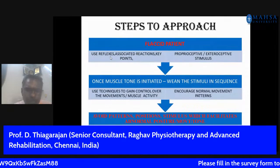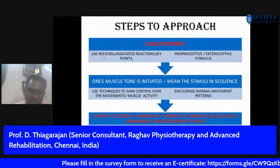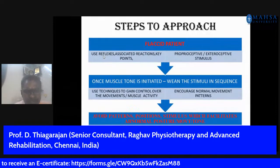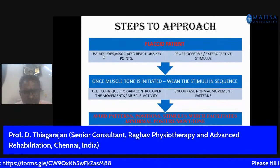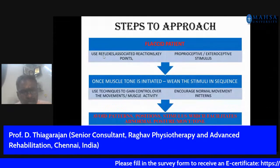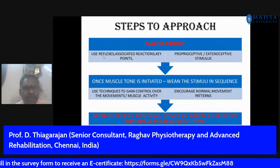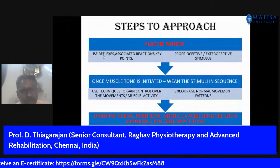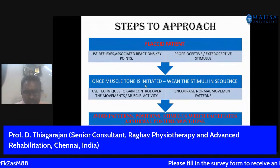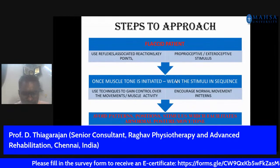If you use an eclectic approach, as per the eclectic approach, we can use reflexes, primitive reflexes, postural reflexes, associated reactions, etc. These reflexes and reactions will initiate muscle contraction. It will initiate movement in an acute case within 3 sessions or 5 sessions. You will find a significant difference, even a visible difference in a movement or a palpable contraction in a muscle. Once muscle tone is initiated, wean the stimuli in sequence. We should stop using the stimuli one by one.